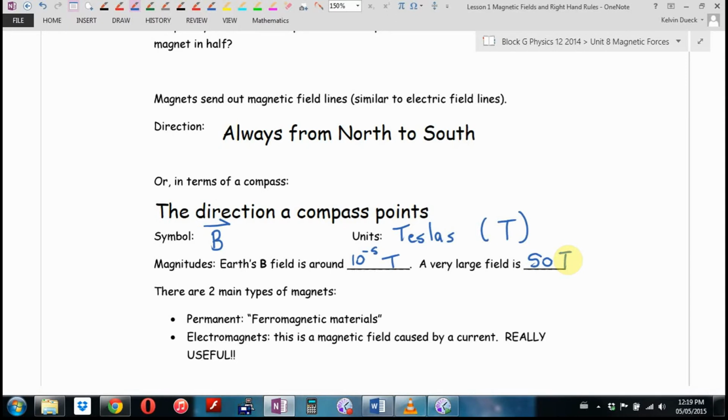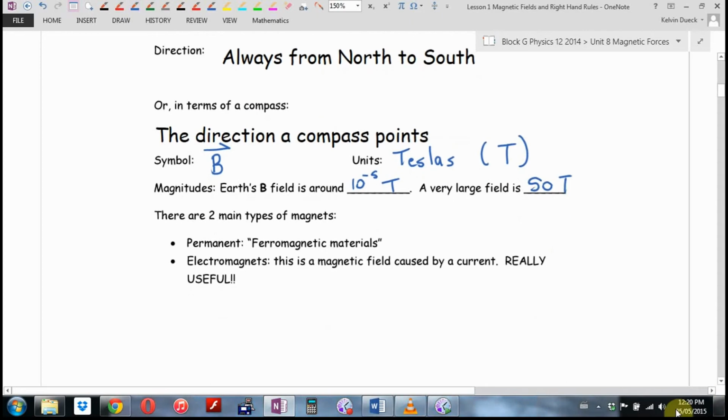Whenever I give you a new concept, Nate, I like to tell you what's really big and really small. So a 50 Tesla field. I will be showing you later on a video, and I think it has a 3 or 4 Tesla magnetic field. It's strong. Put your pencils down.